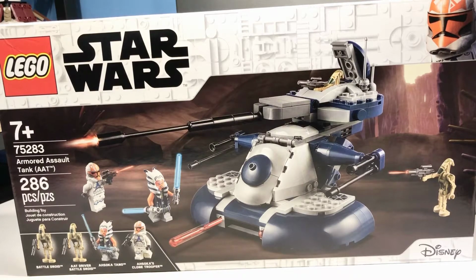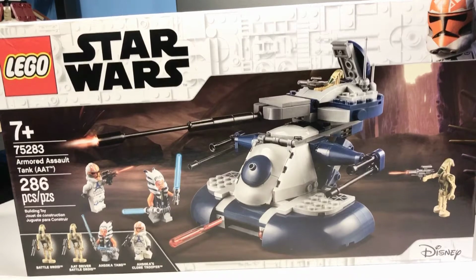But anyway, yeah, I'm going to be doing a time lapse of building that. They only had the one. I'm not even sure I would have gotten there when I really did. When I first saw this out, I was like, oh, I want to get two of those. But I also got some other sets.